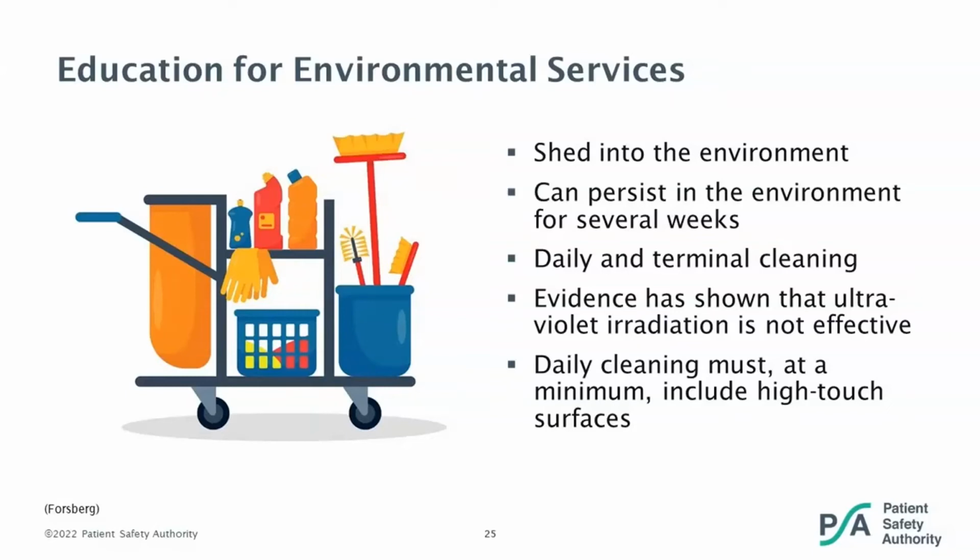And testing has shown just how resilient this organism is. It can persist in the environment for several weeks. In laboratory studies, it's been shown to survive on moist surfaces for at least 7 days, on dry linen for 7 days, on dry steel for at least 7 days, and then also dry plastic for at least 14 days. And just think about how much plastic there is in patient care areas. So for it to persist for 14 days is important.